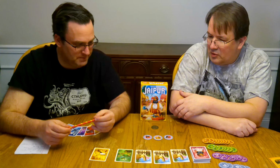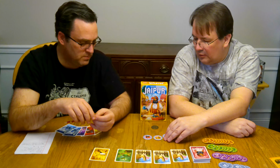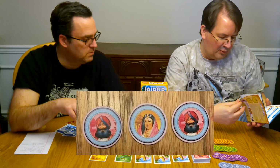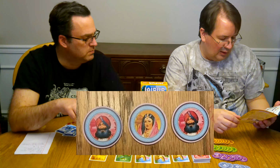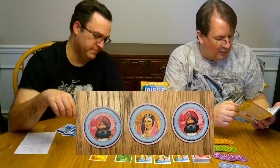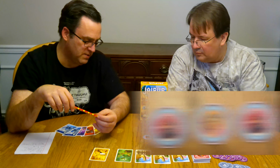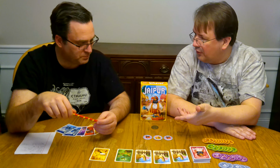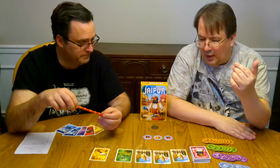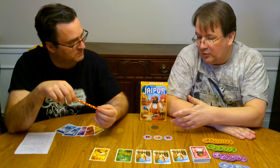So you play two out of three rounds, till somebody gets two of these tokens. What do they call these? They're honor tokens or something like that. Seals of excellence. You're right. So it's two out of three wins, or two out of three seals. There's no seals on them though. There's a guy and a girl. So you play rounds to get your best two out of three.